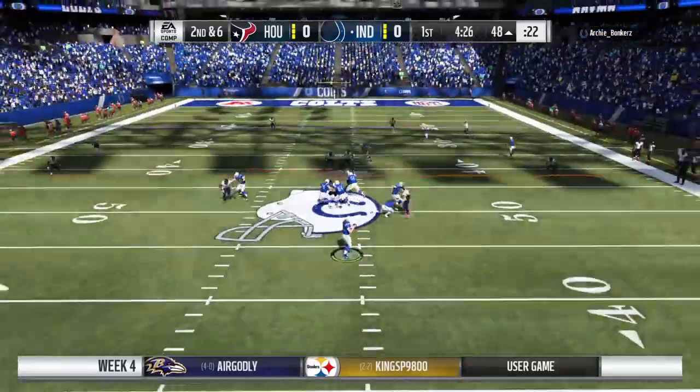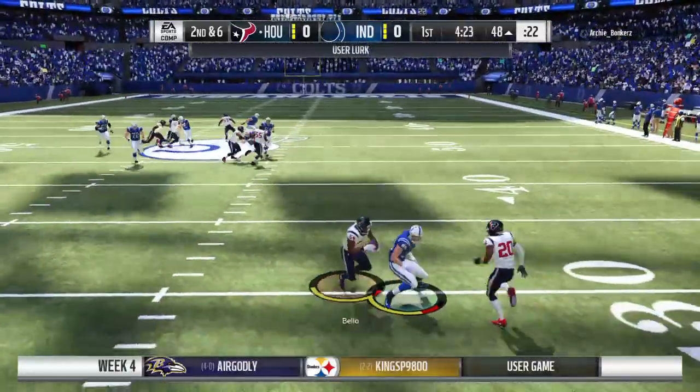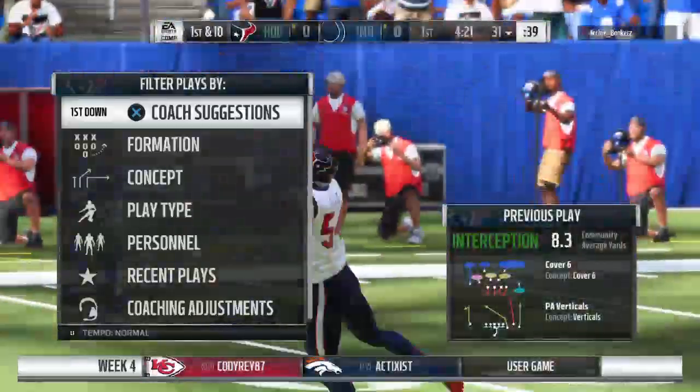They'll fake it. Now Love. He rifles one that's intercepted. Picked off near the 34. And his guys are going to take over at the 31-yard line.